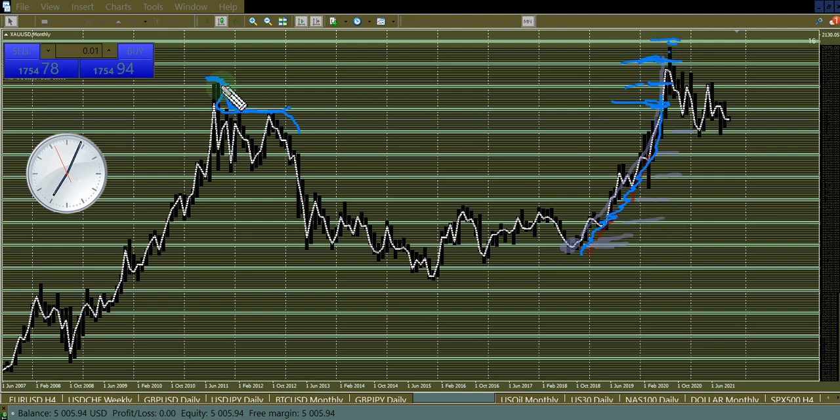Pretty good, took out this. Everybody's but the people that bought here are just shit. They're underwater by like $300. So I think the people that make money are the people that can trade. You're just going to buy new lows and dump it. Buy new lows, dump. Why?